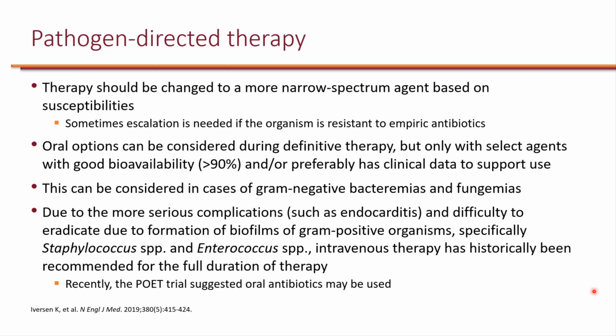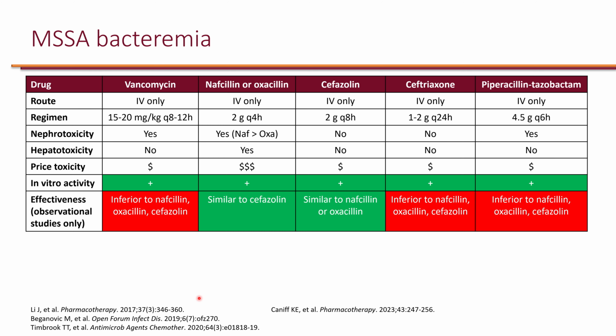With gram-positive bacteria, because of more serious complications such as endocarditis and difficulty to eradicate due to formation of biofilm of gram-positive organisms, especially with Staphylococcus and Enterococcus species, IV antibiotics have historically been recommended for the entire duration of therapy. However, recent clinical trials such as the POET trial that included patients with endocarditis suggest that oral antibiotics may be used for gram-positive bacteremia as well.